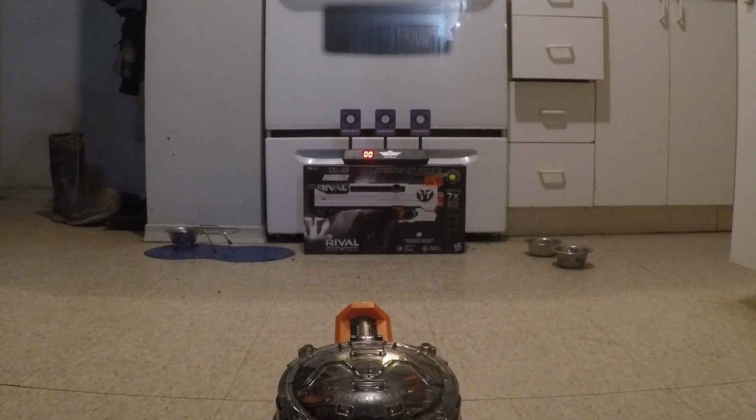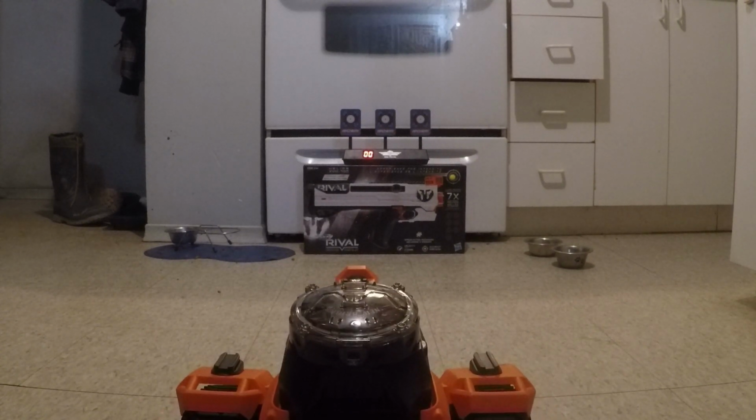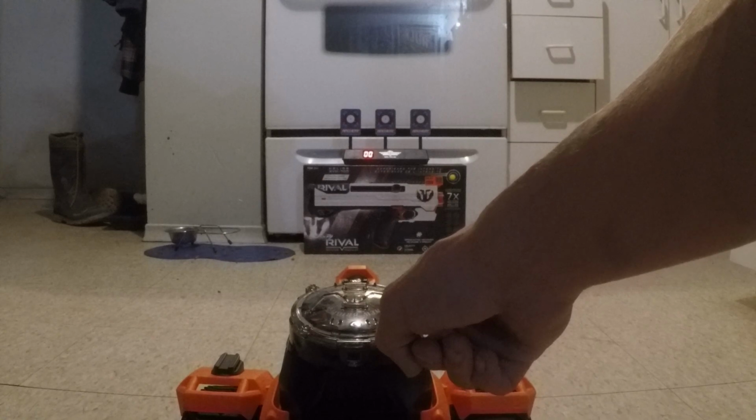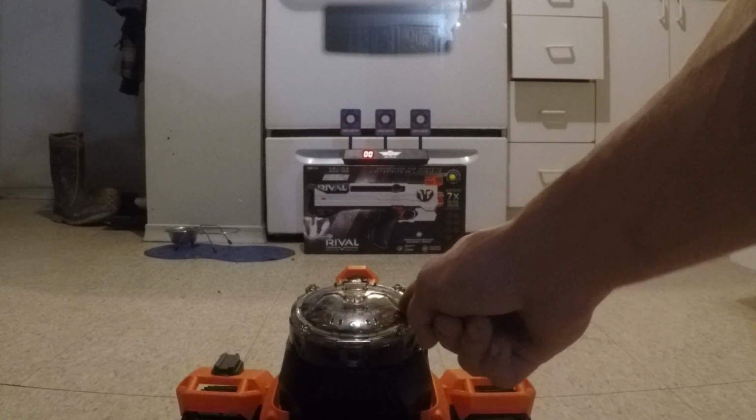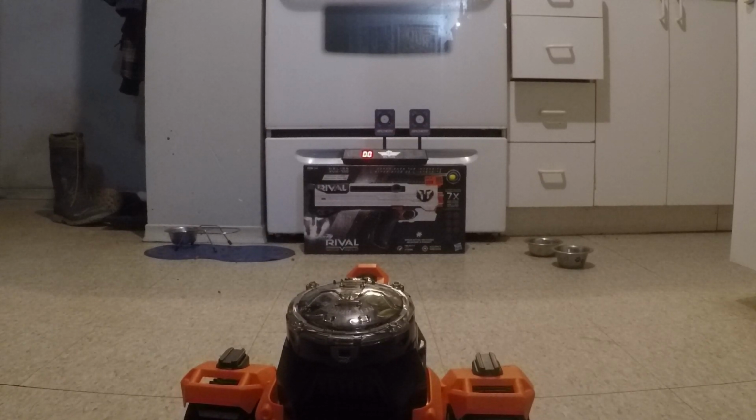So here we're going to be testing out different rounds. Up first we'll probably have the Adventure Force round, and then maybe another Adventure Force round and a Rival round. You know, I'll call them as I see them. At the moment it's hard to tell how it shoots. So I got my MECH aimed, ready, and fire. Misfire. Oh.